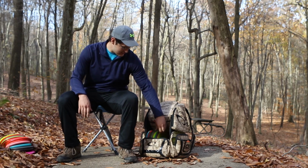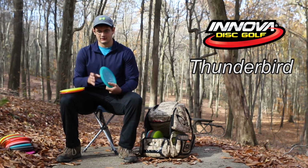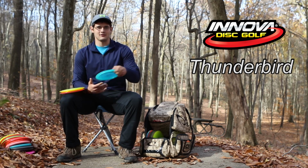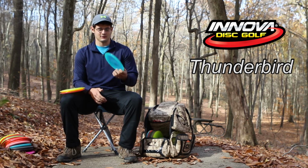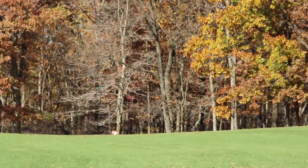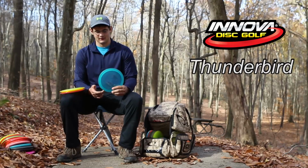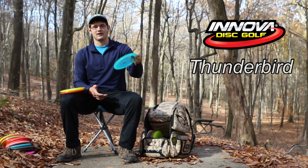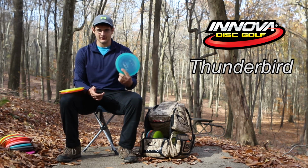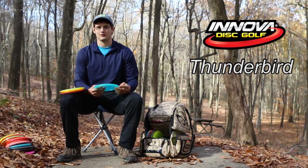And then next, the disc I just started throwing recently that I love, it's the Innova Thunderbird. These are great for just laser beam straight shots. This one's pretty beat up. I've had it for a while, and I can throw it with a little bit of hyzer and it'll flip up, just glide to the side and land flat. It's perfect for that. Also, glidey hyzers, they'll flip up a little bit, but mainly holes around here are pretty tight and wooded, so this is probably my go-to driver for the woods.